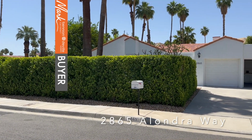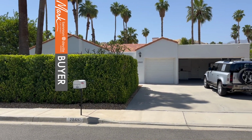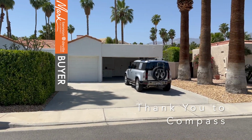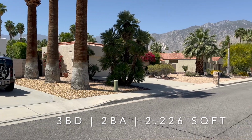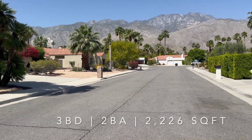Today we're looking at 2865 Alondra. This is a three bedroom, three bath, $1,695,000. It's just over 2,200 square feet, and we're in Los Compadres. This is a really great area of homes. I really like these a lot.